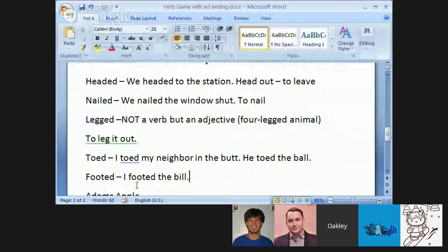Yes. Sure, instead of paid. If you foot the bill, that means you pay all of it. You probably are paying a bill on behalf of many people. Not necessarily. You could foot the bill. I footed the bill for my brother to stay at the hotel. You could be paying for one person.